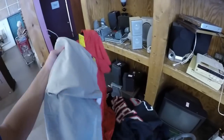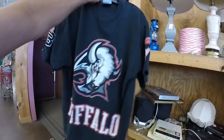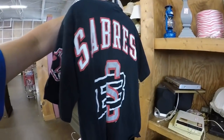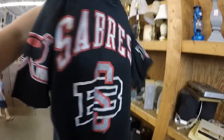What did I grab? I got some shorts for myself. This shirt is pretty sweet. Guys like hockey, Buffalo Sabres, that's their older logo. They have this crazy logo on the back, on the sleeve. There's some staining over here, and there are some bleach marks down here, but it's only 99 cents. It's so absurd. I think a hockey guy's going to want it regardless.